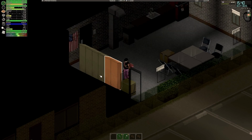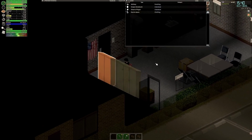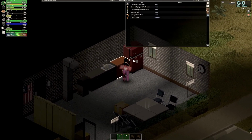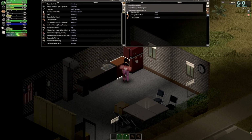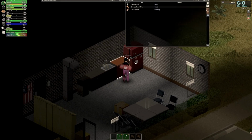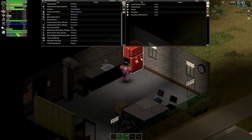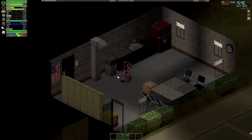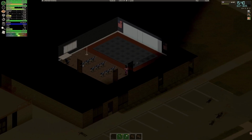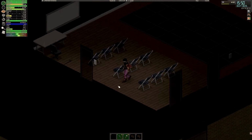Alright, more happiness modifier stuff. Just to be safe. Don't want our character to be super depressed all the time. Aha, the butter. The goat. Alright. What is this place? I have no idea what this place is.